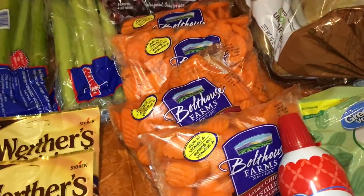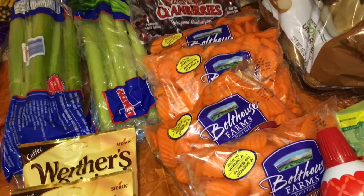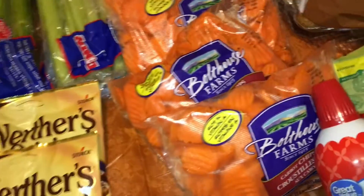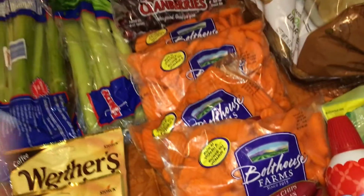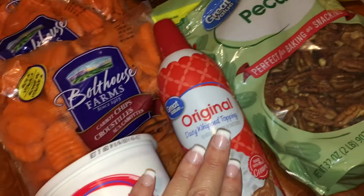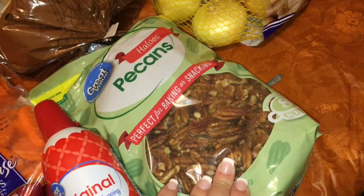And then these are upgrades. I had ordered 4 bags of frozen carrots. They were out, so they gave me 4 bags of these fresh carrots because I'll be doing vanilla spiced carrots, and that is what those are for. Sour cream to go in an appetizer. Cool Whip for pies.